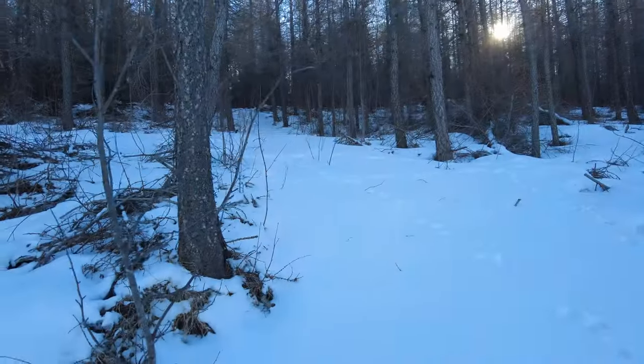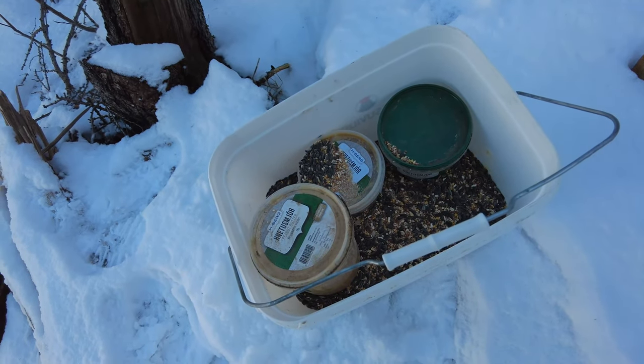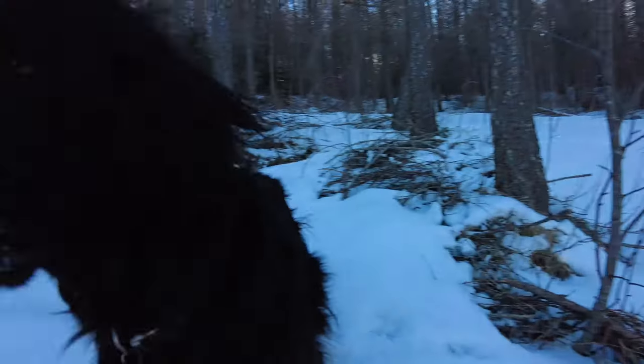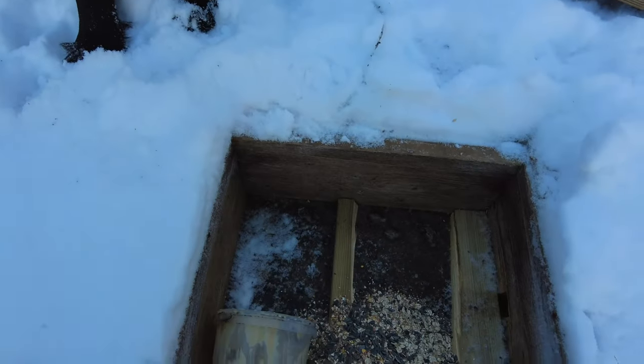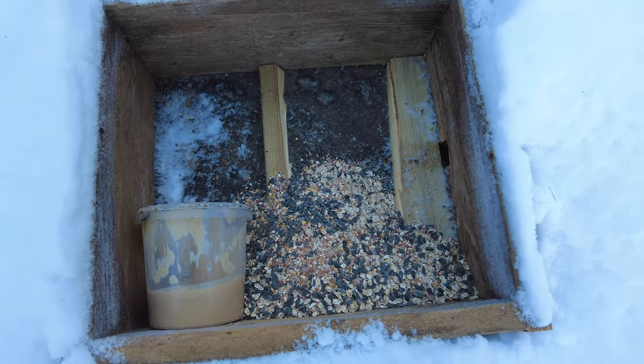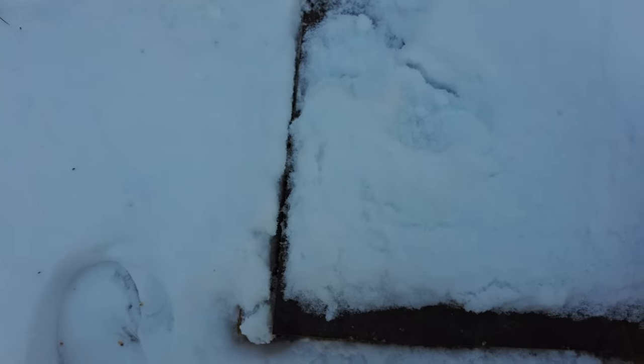Yeah, here we have a box. I checked it yesterday or the day before, I can't remember, but it was empty, so it needs a refill. Gonna put seeds and peanut butter here. Hankur is very interested in this. Now this looks like a nice place for the mice to come. Put the roof on. Yeah. And we're good to go.